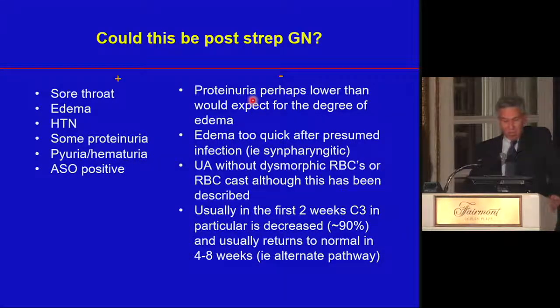The proteinuria may be a little bit lower than I would expect for the degree of edema. Edema too quick after presumed infection. We usually think of this happening 2 weeks after a strep infection, where you start developing the kidney manifestation. The UA doesn't have dysmorphic red cells or red blood cell casts, although this is clearly described as possible in post-strep GN. As I've mentioned, the urine findings are not definitive unless you've got 80% one way, 80% the other way.